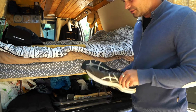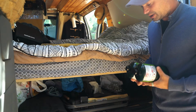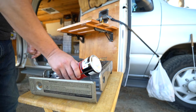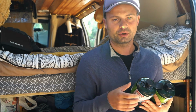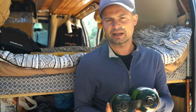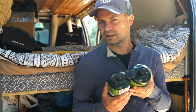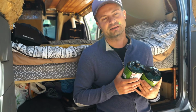I got some running shoes, some extra propane. My camp stove can actually use propane and also butane. Butane is the little canisters that go straight in the stove. I usually use propane for outside because it has a higher pressure, and I use butane for inside because it's much easier to use. Propane is a lot easier to find than butane, so I definitely want to use these when I'm outside and not waste my butane.